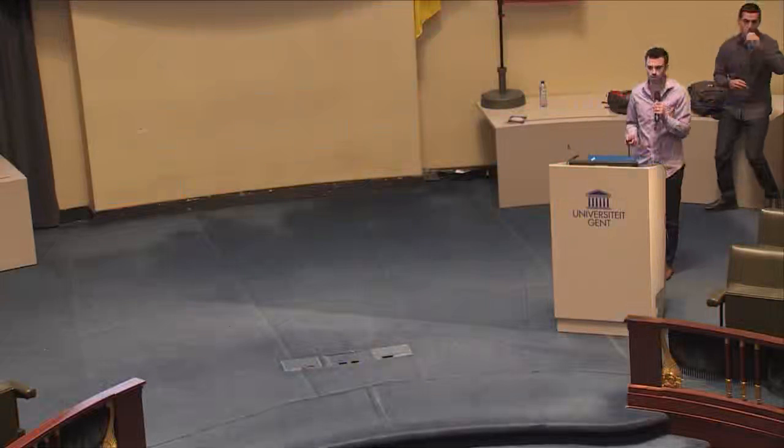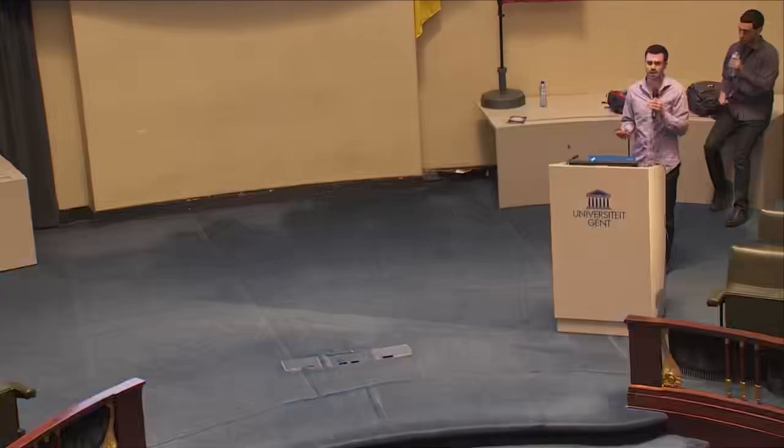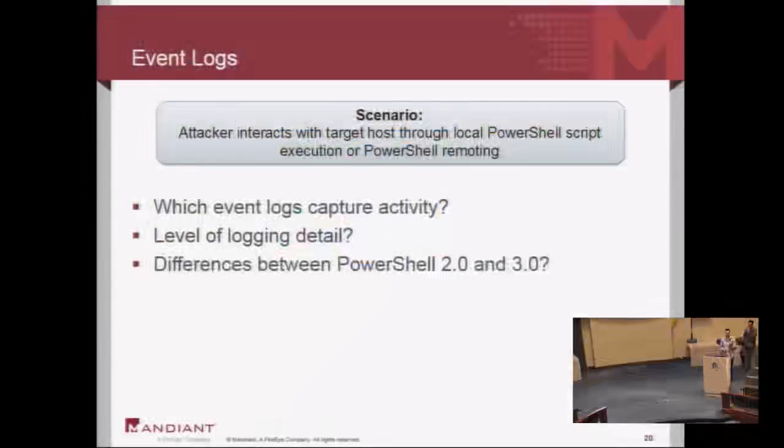Thanks, Ron. Hey, everybody. So in the next section, we'll be covering event logs as our source of evidence, and we're looking at two key scenarios. One that Ron just went over, and that's where an attacker interacts with the system remotely via PowerShell, and then we'll also look at what remains for a local PowerShell execution. And really, we differentiate between the two because the sources of evidence or the logs that we'll be reviewing are different among both. So the first question that we'll answer is, what are our key sources of evidence, or which logs should we really be reviewing?